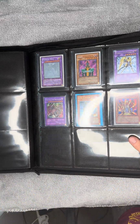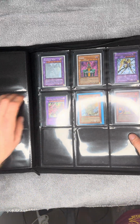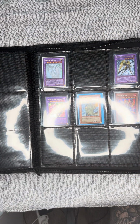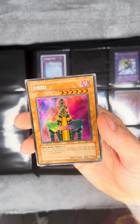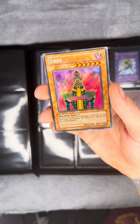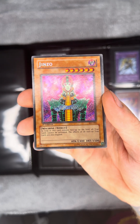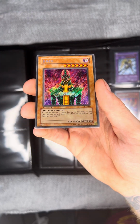Obviously, I've got some other stuff sitting at the back here. I might just show off probably my favourite card of all time real quick before we finish up this 26-minute video. And that's a PSV Jinzo. First ed. Absolutely gorgeous. It's a beautiful secret rare.